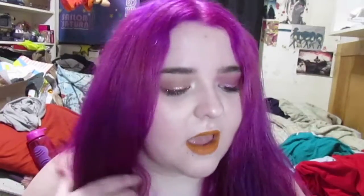ABH had a buy one get one free for their lipsticks, so I picked up 2 shades in Dazed and Rage, but I will be returning these because the liquid lipstick formula is super dry and uncomfortable, and the matte lipstick is just, I don't like the formula of either of these, so I'm going to be returning them.